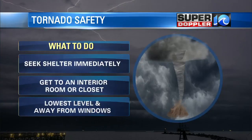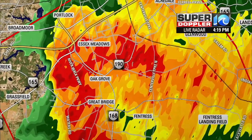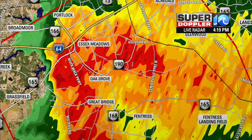But that's the key. And a lot of times when you go to these safe places, you may be further away from your TV. So go ahead and turn that volume up on your TV or tune over to WAVY.com. We are live streaming there. If you're watching us on Hulu or YouTube TV or something like that, and we're saying the tornado is over Oak Grove, got to keep in mind, these streaming services have a little bit of a delay on them.